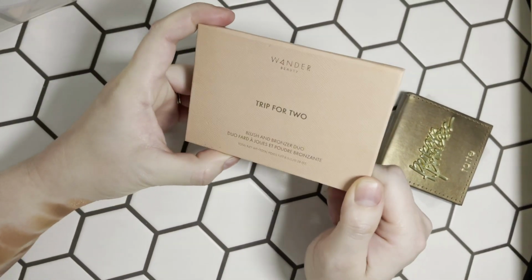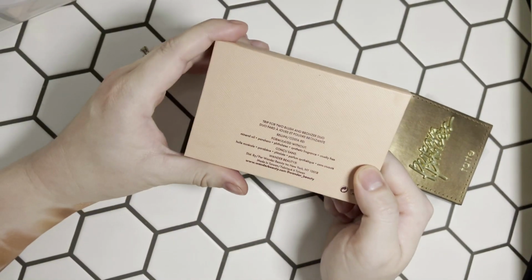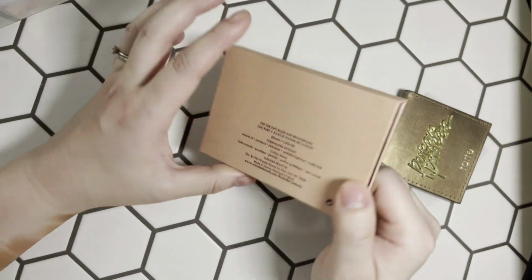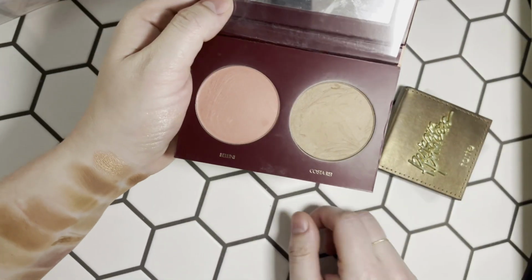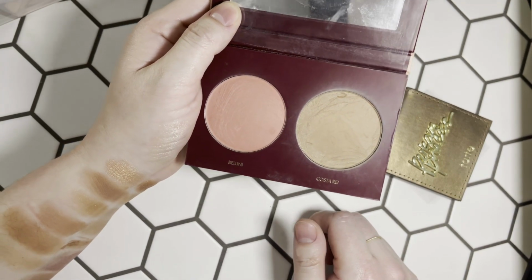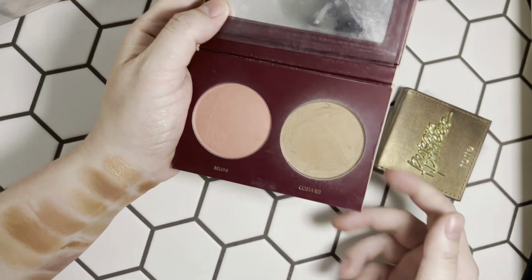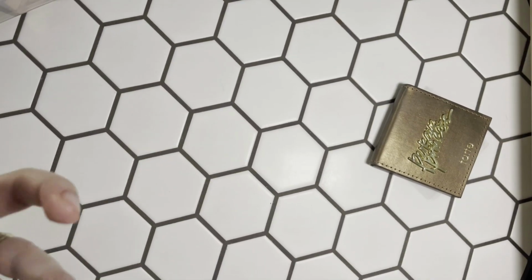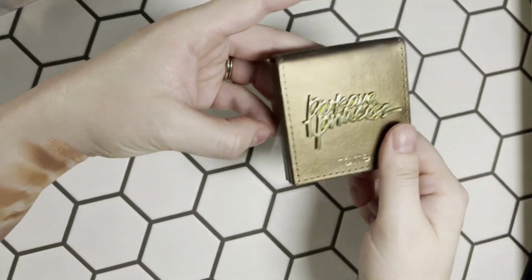This one is the Wander Beauty Trip for Two. It's a blush and bronzer duo. One of them is Bellini. I think the blush is Bellini and the bronzer is in Costa Ray. Yep. So this one I am actually going to declutter. I've had it forever. I haven't really used it. So for that sake, I'm going to declutter it. Again, if it's one of those things that I'm not drawn to any part of it, then I'm just going to declutter it.